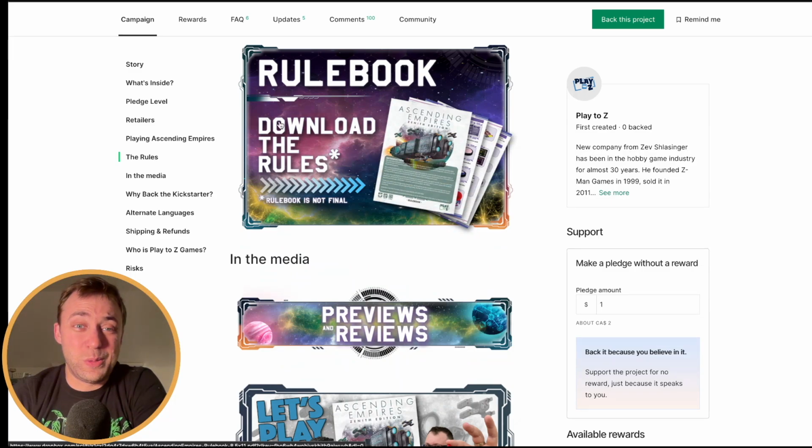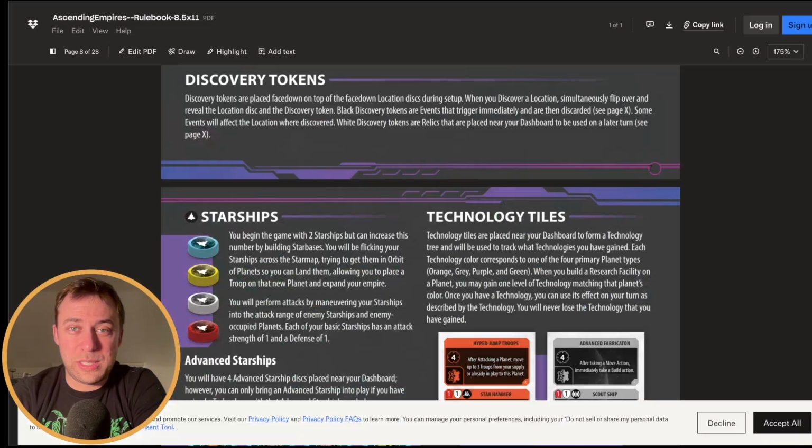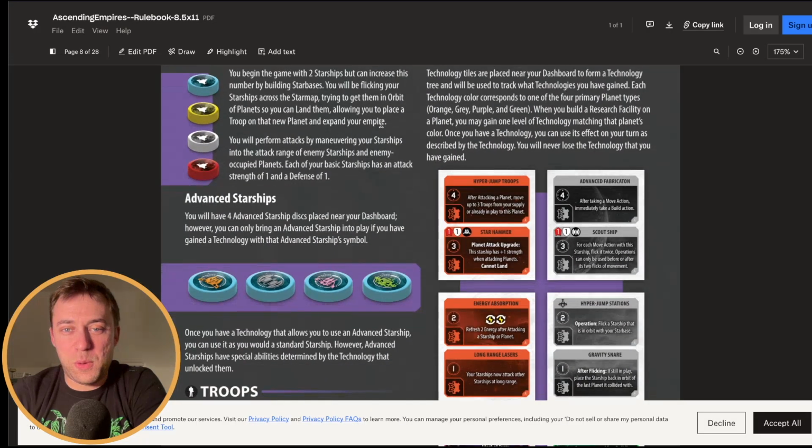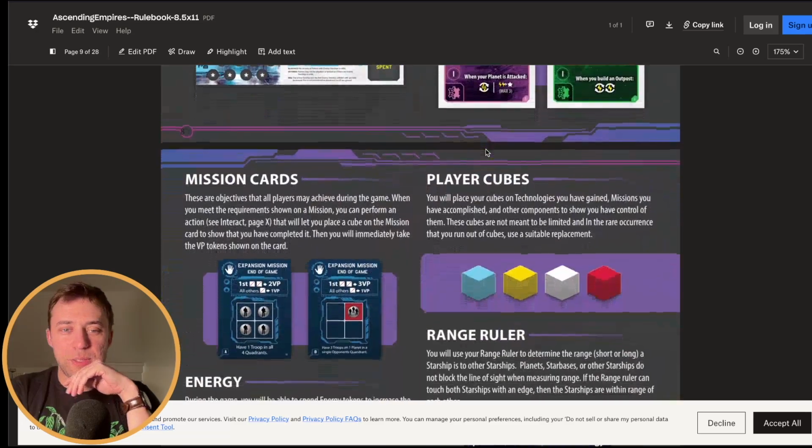I can see why it's not doing well, though. They don't really have a stunning gameplay. It's not really highlighting what's going to be fun about it. It's just saying, hey, it's 4X. It's going to be quick. Technology tiles. Anyway, get a bunch of tech tiles, troop cards.